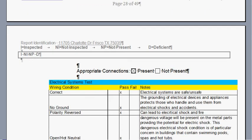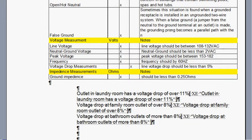It was installed correctly. What I found was that we've got voltage drops, and you can see here I've called it out. The outlet in the laundry has a voltage drop of over 11%, and others around the house have 8% or more. The voltage at the main board, the breaker panel, is 124, and it is required that we have a voltage drop of no more than 5%. If we have more than 5%, you can get all sorts of issues, like, for example, equipment not working properly, or, in the worst case, a fire. So you should consider having that electrical system retuned.